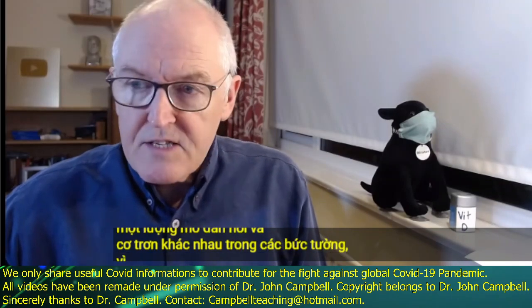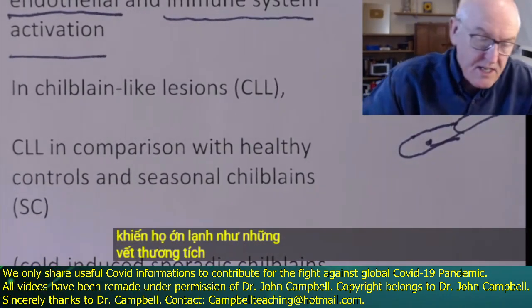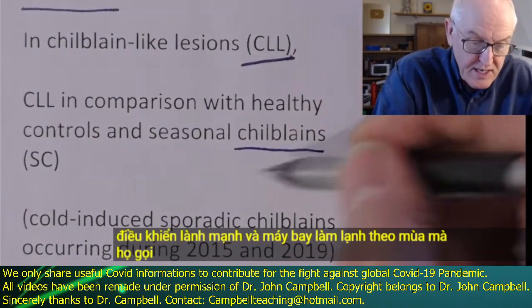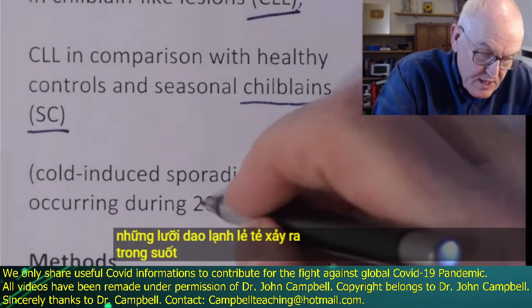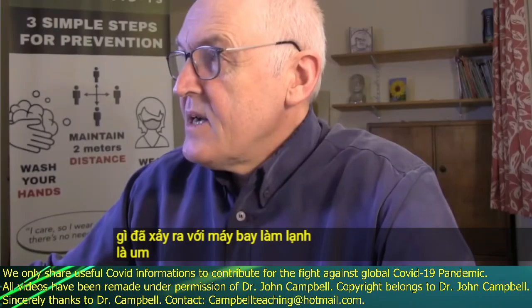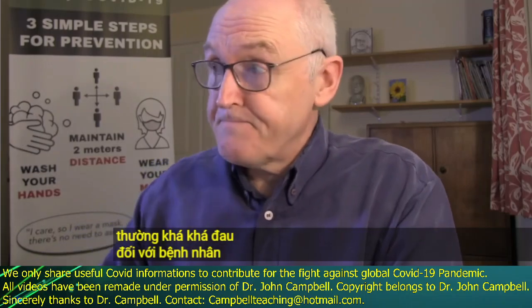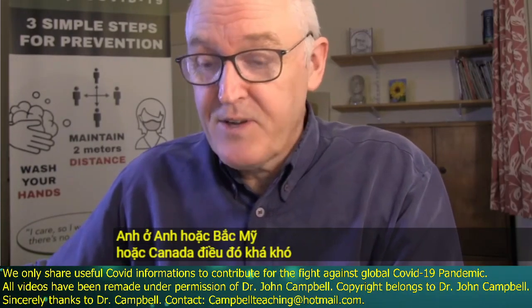So anyway, what they're studying here is they're calling them chilblain-like lesions, CLLs. That's what they're calling those things we've just looked at. And they're looking at chilblain-like lesions in comparison with healthy controls and seasonal chilblains, which they're calling SCs. And chilblains are cold-induced sporadic chilblains occurring during, well, the ones they looked at as a comparator group were 2015 to 2019. So what happens with chilblains is people that are prone to this, the cold causes inflammation, and then they get this area of inflammation called a chilblain, which is often quite painful for the patient. They really have to make a big effort to keep their feet warm. But of course, in England, or Northern America or Canada, that's quite difficult in winter.